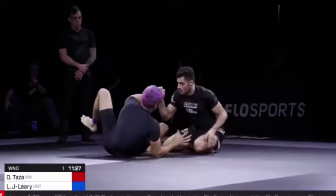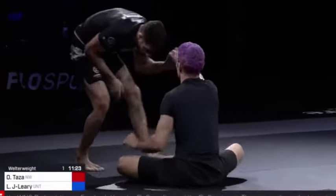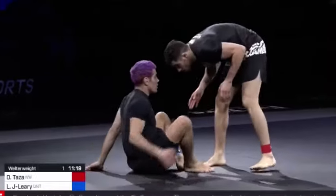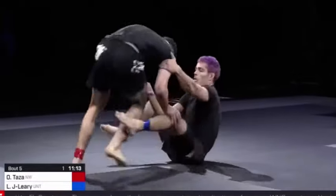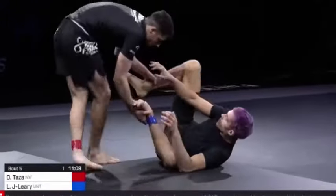And we saw Levi Jones-Leary looking for that right now, even in that tiny little exchange. So consider who is in the corner of Oliver Taza. You have John Danaher, Gordon Ryan, and Gary Tonon all coaching him through this match. Now, you couldn't ask for three better technicians in situations such as this.